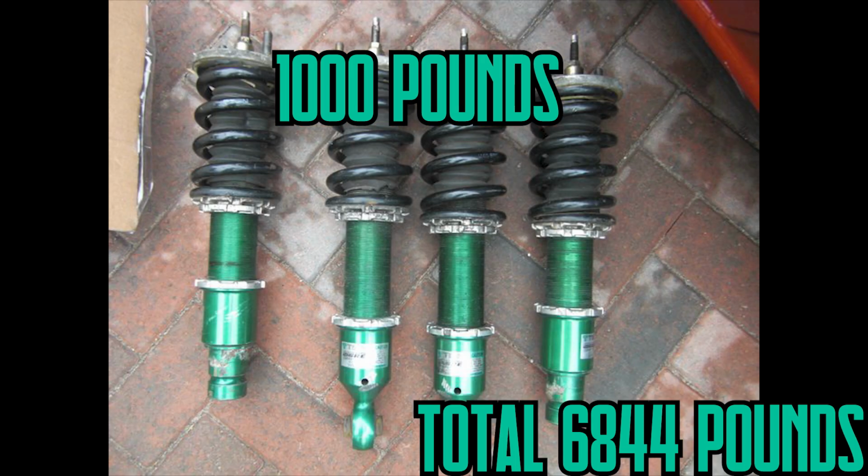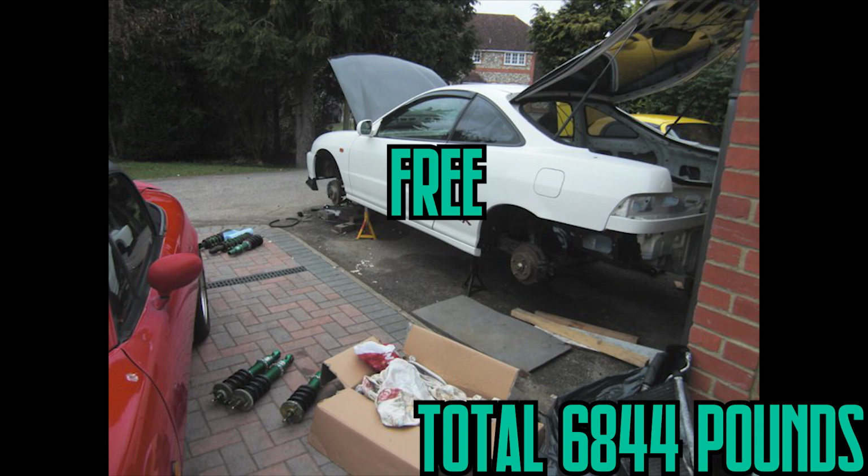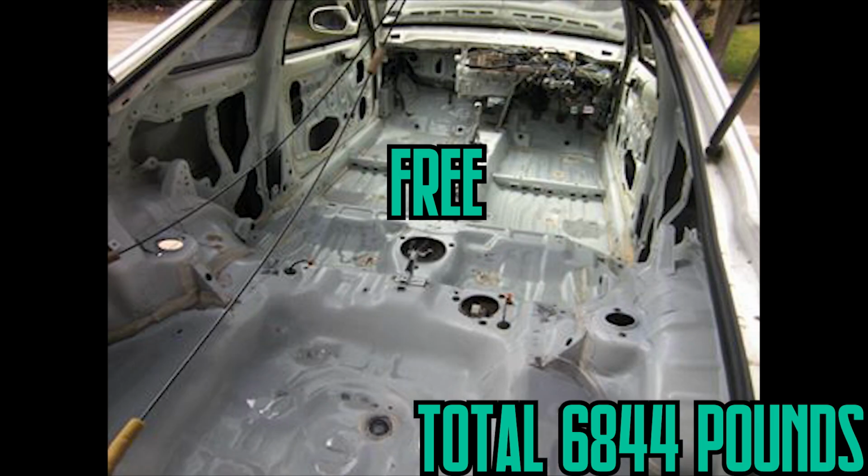So we picked up this race spec coilover kit. I think we got it for about £1,000 second hand. To save money, we did a lot of the labour ourselves, so it cost us nothing to fit parts, strip the car out, completely gut the interior, repaint the car, underseal it, fix any rust, et cetera. This is all free for us.